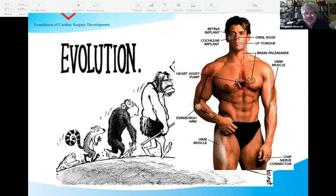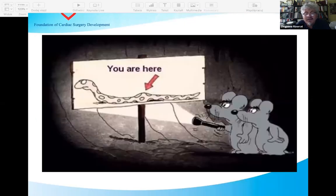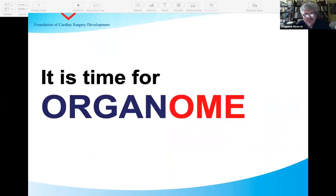because this man with an artificial organ is the next part of our evolution. I think that a new approach, the physiotechnological man, is important because we don't know what the results of this will be, this new paradigm, also health technology. It is possible to look at the patients, the body, the organism, the functional organism, by analyzing the different parts the body consists of. It is time for Organum.